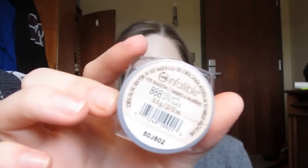So let's get started. I don't have a ton of eye products because honestly I'm an eyeshadow snob. I tend to use more high-end eyeshadows, but I'm not opposed to using drugstore eyeshadows. I just haven't picked any up in a while. So the only drugstore eyeshadow that I have in here is the L'Oreal Infallible eyeshadow in Iced Latte right here.